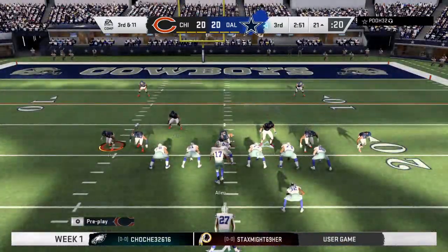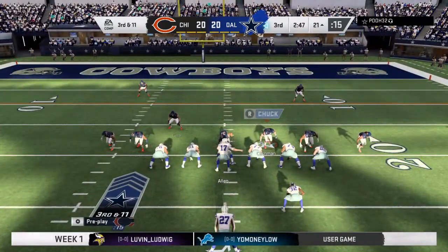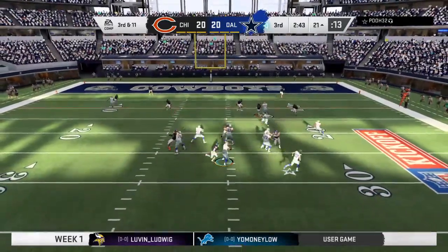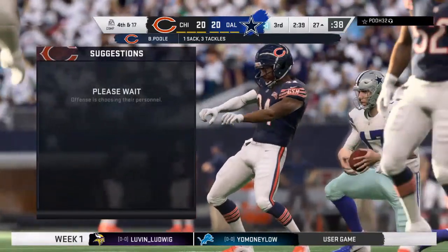The chance of wasting this great starting field position, a real threat. This is 3rd and long. Here's Allen. And he'll go down. The Bears get there for the sack.